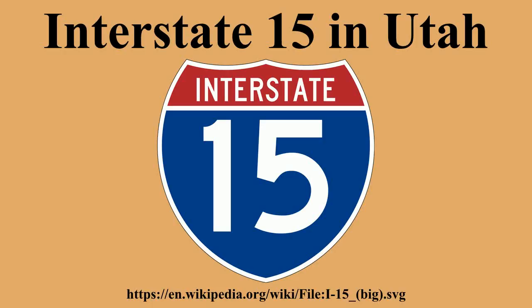Maintaining its course to the northeast, it passes the eastern edge of Benjamin, with an interchange with State Route 168, and enters Spanish Fork and gains one lane in each direction. On the north side of Spanish Fork is an interchange with North Main Street, after which I-15 turns north and gains one more lane in each direction. This interchange also marks the northern end of the overlap with US 6.